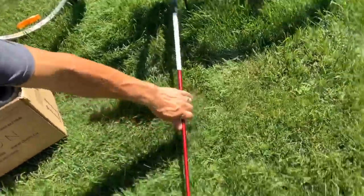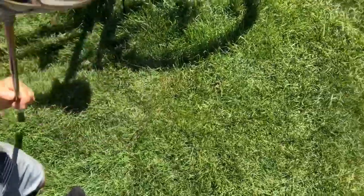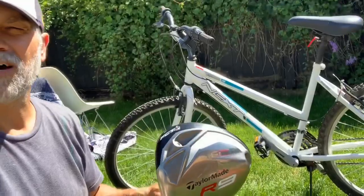TaylorMade golf club. It's left-handed, so that's actually a bonus. Again, one of the brands you want to watch out for, definitely TaylorMade, Nike, Cobra, Callaway.